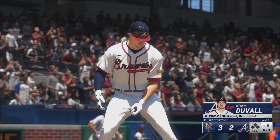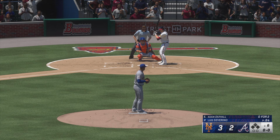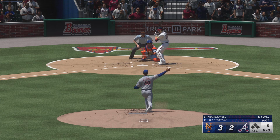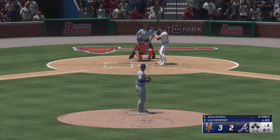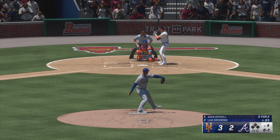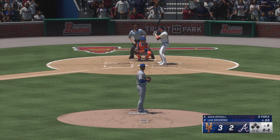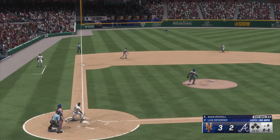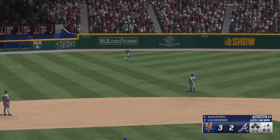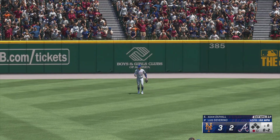Now it's the right fielder, Adam Duvall. The pitch. Inside corner for a strike. And it's 0-1. Swings through that one for strike two. Quickly in an 0-2 count, you've got to figure out a way to shorten your path to the baseball. Put it in play somewhere, then you've got a chance. And there's one down.